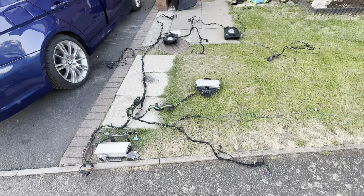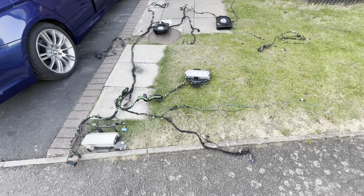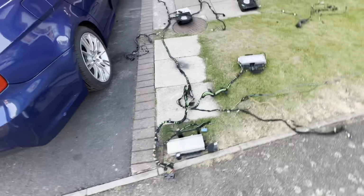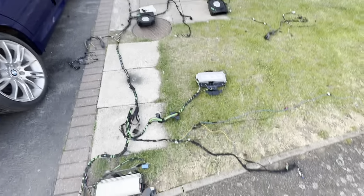Okay, so finally it's out. It took about 3 hours, maybe 4, maybe 5, I don't know. I wasn't counting, but I wasn't rushing either. So here we go. This is what the entire wiring loom looks like.